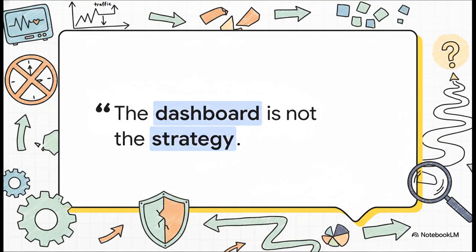For years, we've treated GSC like a health monitor, right? A dashboard we check for errors or to see if traffic is up or down. But, being reactive just doesn't cut it anymore. In the age of AI, just watching the dashboard isn't a strategy, it's a liability.